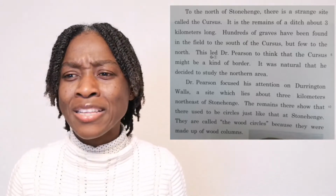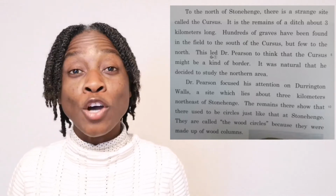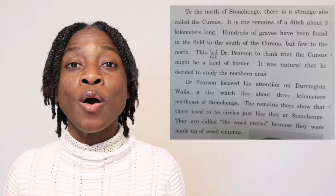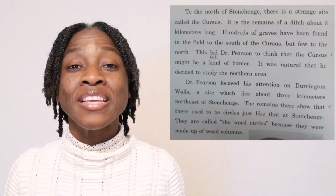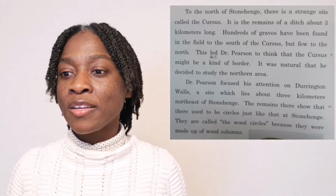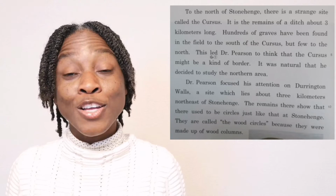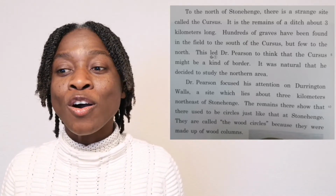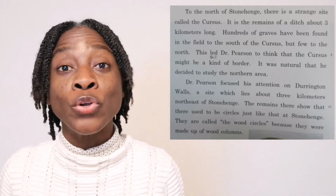It was natural that he decided to study the northern area. Dr. Pearson focused his attention on Durrington Walls, a site which lies about 3 kilometers northeast of Stonehenge. The remains there show that there used to be circles just like that at Stonehenge. They are called the wood circles because they were made up of wood columns.